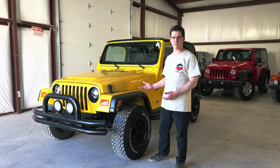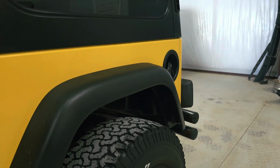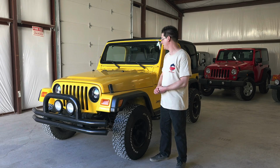This is a sport trim, which I'll go over in just a sec. I'm going to do a short walk-around video of it. This one has right at 52,000 miles on it, so excellent mileage. This is a Texas Jeep. Clean title, of course, clean history, no body damage, anything like that.